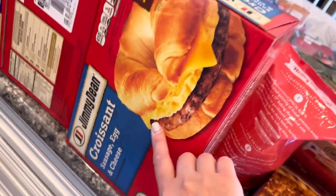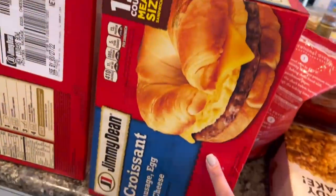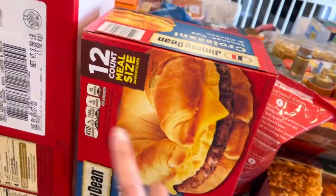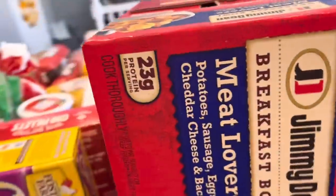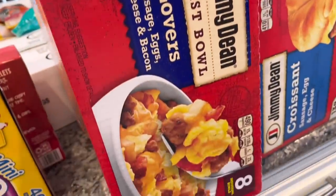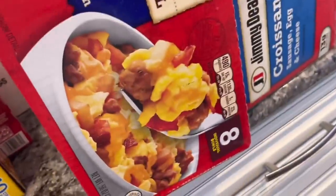And then here we have this breakfast croissant. This is a staple in our house. Also, this breakfast bowl. I talk about this a lot in my last grocery haul video. And even show you how I customize this for my breakfast. I put jalapenos and avocado in it, and it's so good.